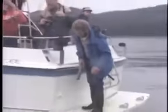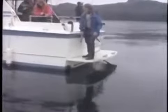Debbie is bouncing these jigs off the bottom. It's just like you were out striper fishing or crappie fishing, bouncing little jigs off the bottom at home in your lake. Well, these jigs weigh 2 or 3 pounds, and the rods, of course, are a lot bigger, but they're still just bouncing them off the bottom.